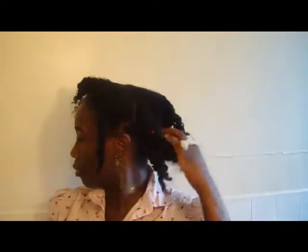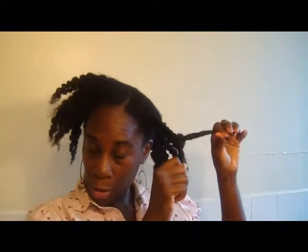Most naturals usually sleep with some sort of protective style so that in the morning it'll be set and then they can just style it however way. Like I said, I haven't felt like doing long-term protective styles because it takes a while, although I am due for some mini twists so I can give myself a rest.